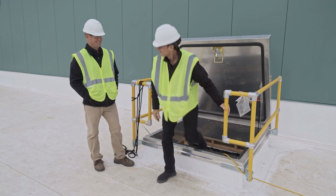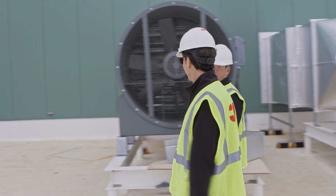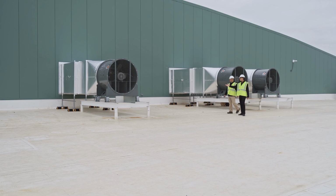Thank you very much. We're now on the roof. The roof of the roof. Finally, we're here. You get a really great view of the city from here, though. It's an awesome perk of the job, for sure. This is a pretty great view, too. This looks pretty amazing.